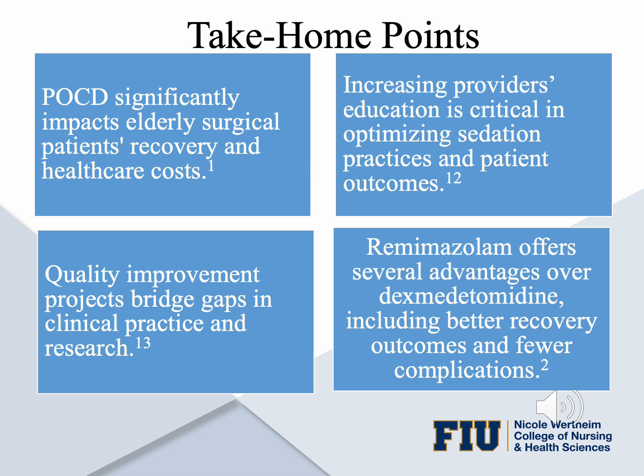In conclusion, by integrating evidence-based sedation practices, we can significantly reduce POCD incidence, improve functional recovery, and enhance overall patient care. Thank you for your time and commitment to advancing patient safety and care quality.